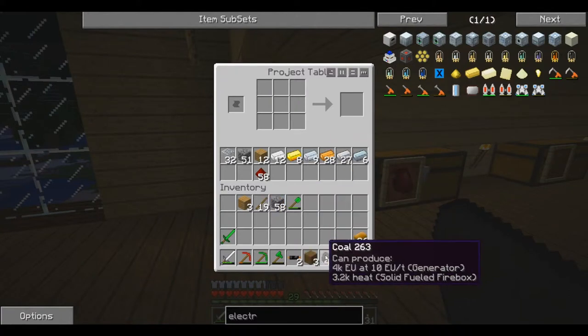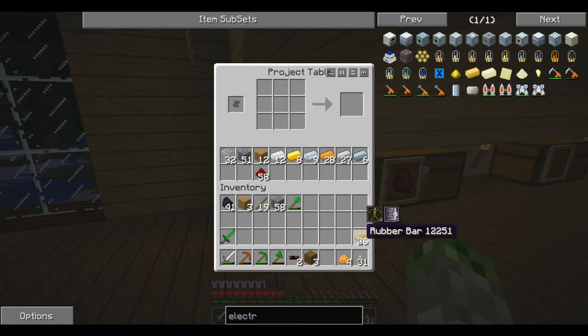What's that other mod pack called? I can't think of it. God, thermal expansion.